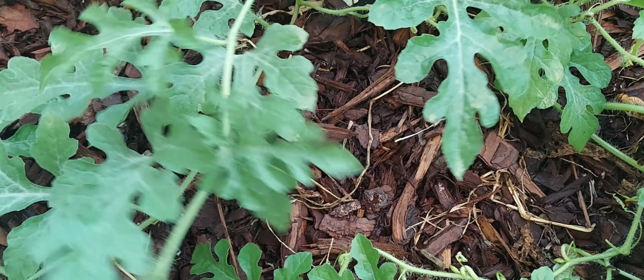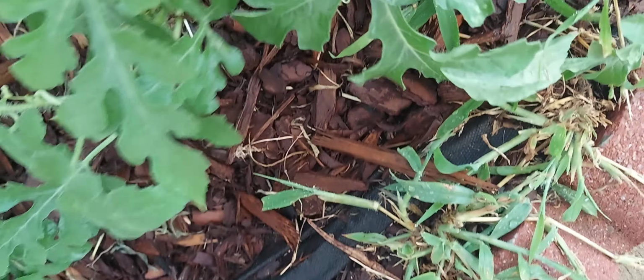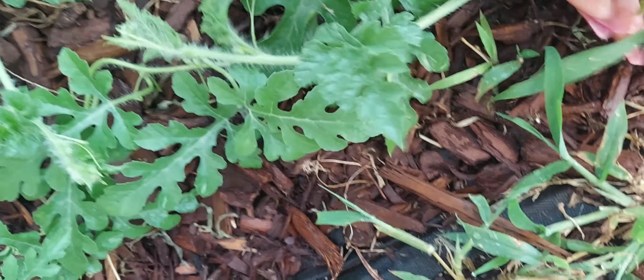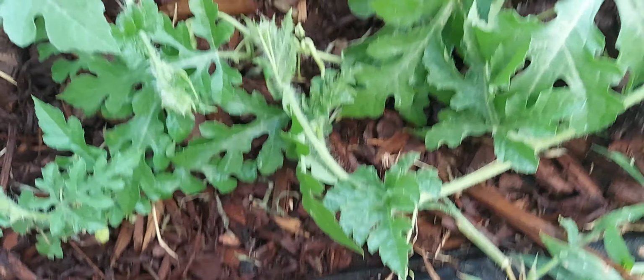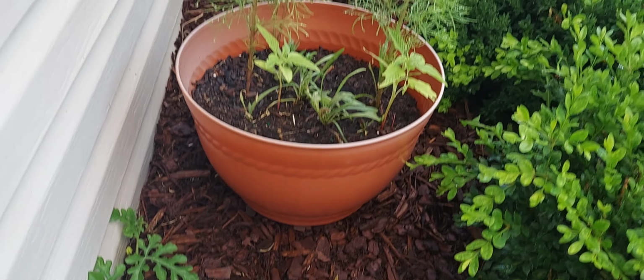I'm not going to go through this whole bush to check it out. The last time I checked, there wasn't none growing, but I'm so glad that that is growing. I'm excited. Oh, is that another one? Oh, look, y'all. Look at the baby. So I got two sugar baby watermelon plants growing right now.